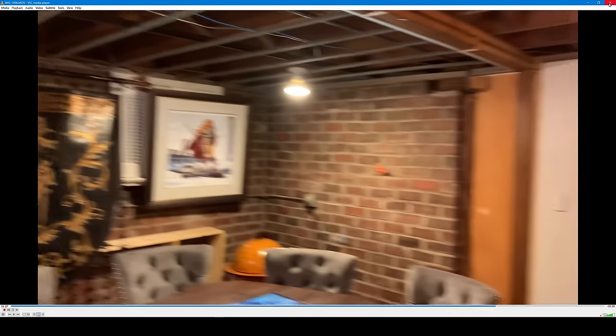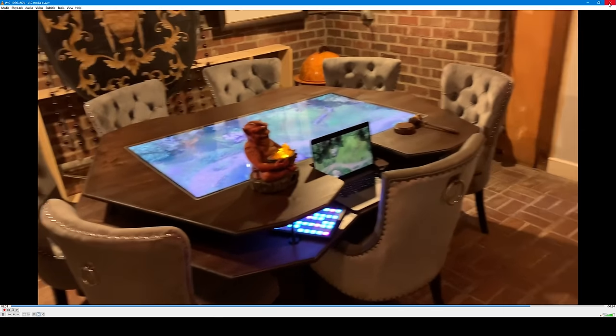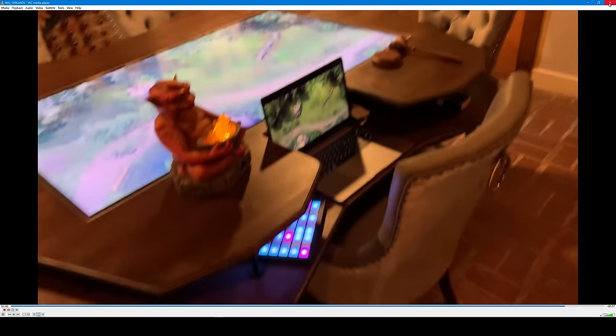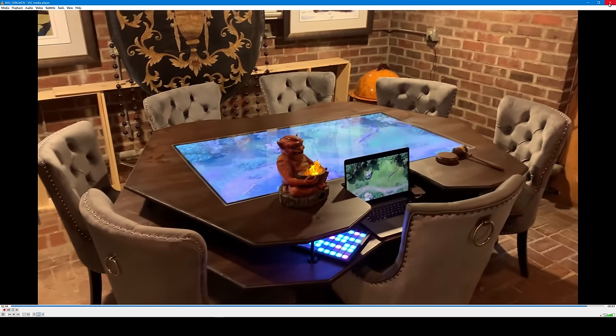I'm gonna do speakers in the corners, a GoPro straight down, three cameras pointing at DM and players, and then maybe even a Kinect up top pointing at the table for extra cool stuff. There we go. This is where we're at.